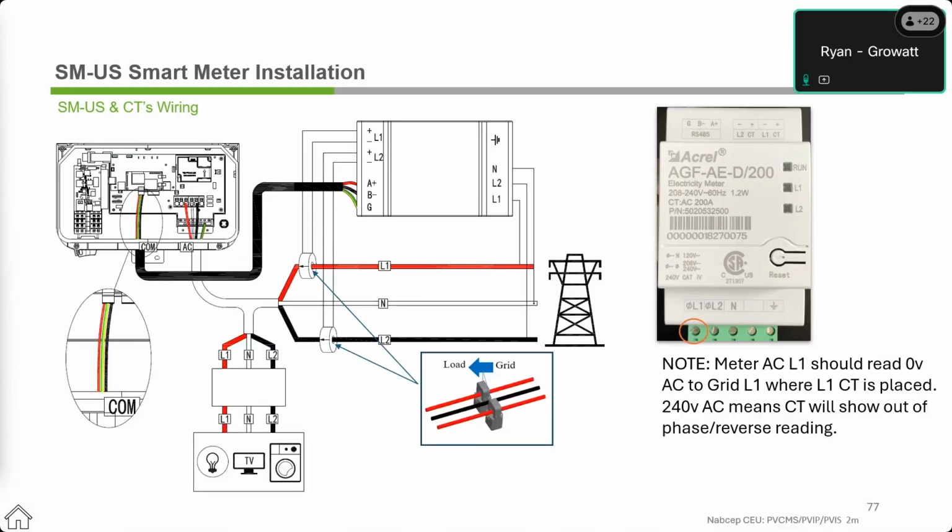As you can see in this diagram here, the biggest thing I always recommend to people is just make sure that you're phasing between the reference L1 power, as you can see on the far right image that's circled. You should get a 0 volt reading from that terminal to wherever you're landing the L1 phase CT. If you're getting a 240 volt, it means that you're out of phase. I've seen this happen with a few main breaker manufacturers where the main breaker can actually flip the phases coming in from the utility onto the panel board. So again, just keep that in mind if you are getting weird readings or seeing import when you expect export or otherwise.